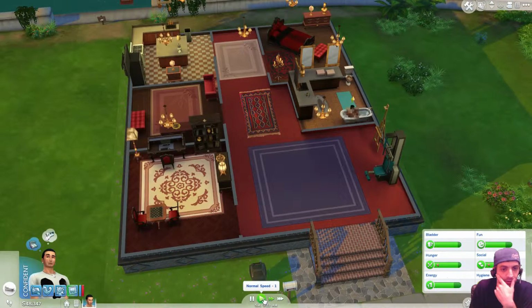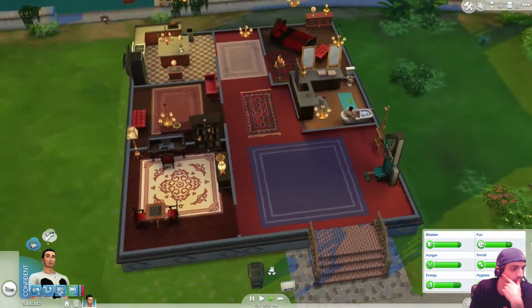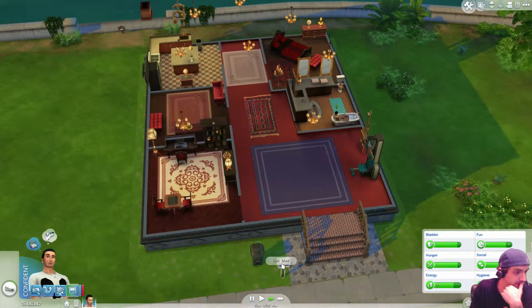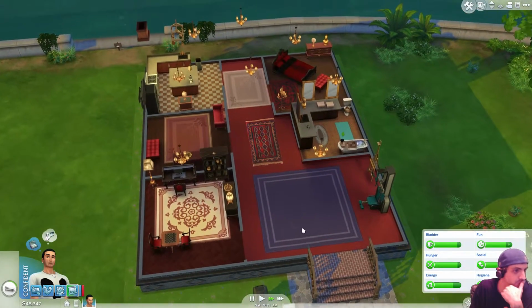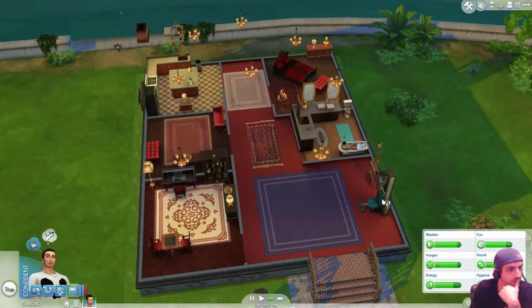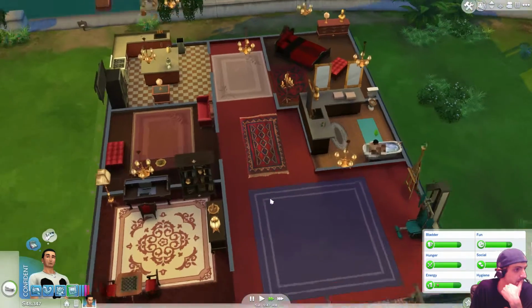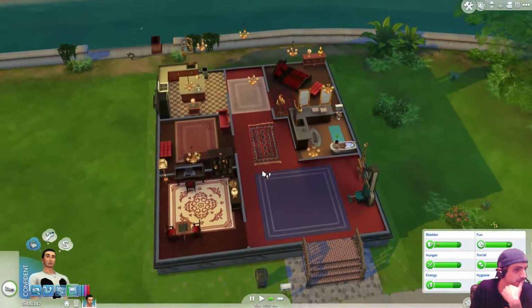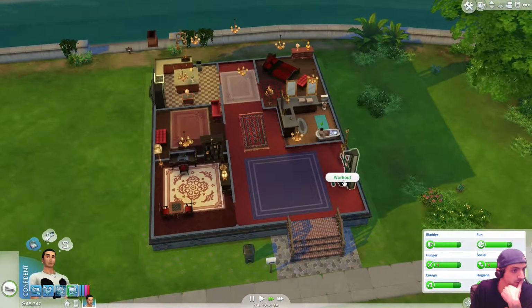Designer tool change the color. Okay, I'll have to check all this stuff out. I need to get more proficient in this game. Once I know how to do everything, it'll be cool. My carpet's supposed to be all messed up like that. Okay, go work out.